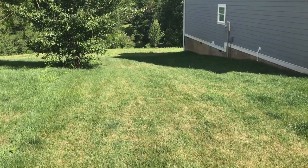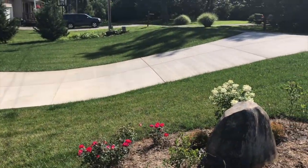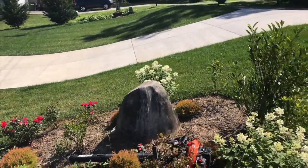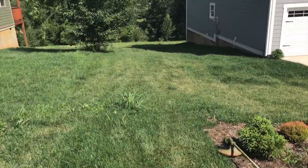So guys, this is number 8 that we're doing. It's all the way back to that tree back there, and then a small front yard. And then I think it's almost 5 o'clock. Hopefully I can get this one done by 5:30, then go pick up the boss to come and help me do 5 more.